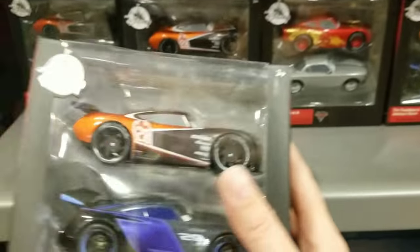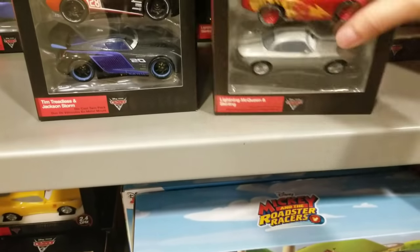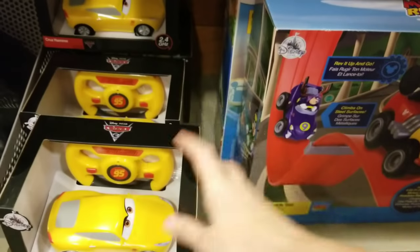This one is $7.99. Oh, goodness gracious. $7.99. And then Lightning McQueen over here is $4.99. Why is he cheaper than them? I don't know. And then this one here is $12.99. This one was a little bit more. Yeah, this one was $29. I did the same thing. This one is $29.99. So it's a little bit more.